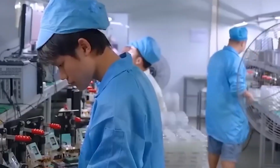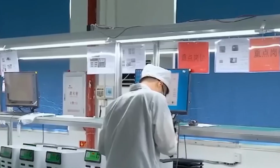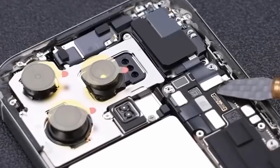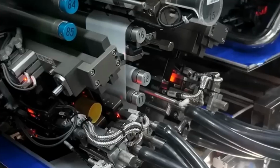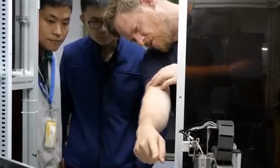The assembly process involves nearly 400 steps. The motherboard is placed, soldered by robots with microscopic precision. Then the battery, screen, camera, and outer shell are joined together like a puzzle. At every stage, engineers check, recheck, and test. Because one mistake here could cost millions.